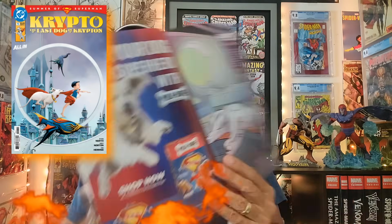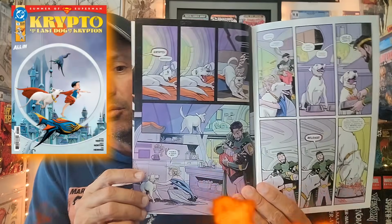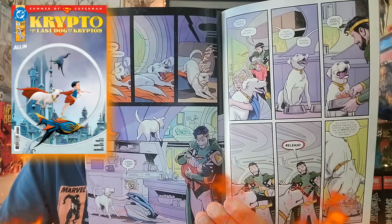So this one is 28 pages for the price of $4. It's written by Ryan North, and the art is done by Mike Norton. I love the artwork in this comic book. It's very soft. It's lighthearted. Obviously, there's a puppy involved, and the artist here really brings Krypto to life. Like, you've got the tongue hanging out, and I love it, man.